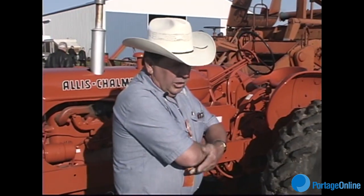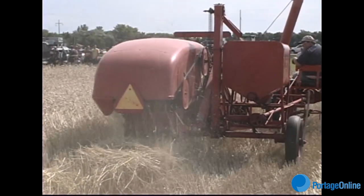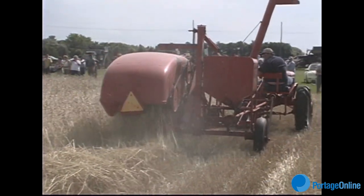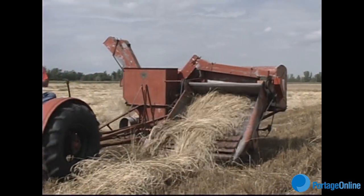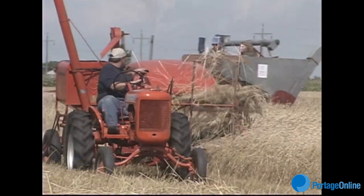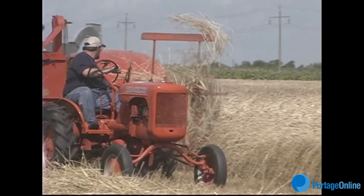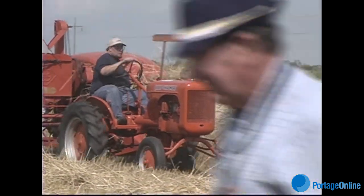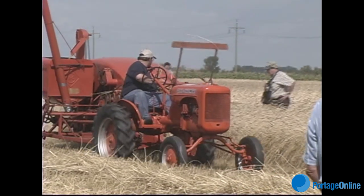The total production of all the All-Crop harvesters, starting from 1935 until the last one was produced in 1969, totaled about 375,000 units. It's a tremendous success story. During the later '30s and throughout the '40s and in the first half of the '50s, Chalmers sold more combines each year than all the other manufacturers put together. They became a very strong leader in the combine business.